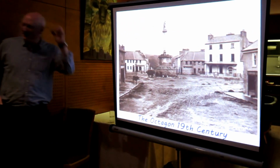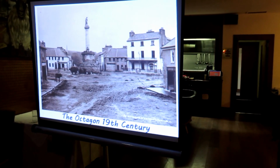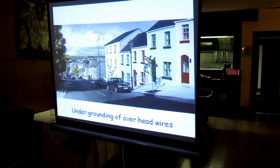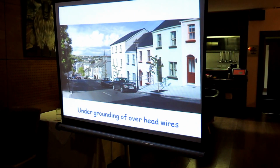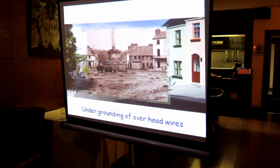So there's a lot of little things, all the little things, the windows, the paint, the wiring, all that sort of stuff. And what I meant to say is the undergrounding of the overhead wires. We've undergrounded about 95% of the streets over the last 20 years. So there's very little wires crisscrossing the street.